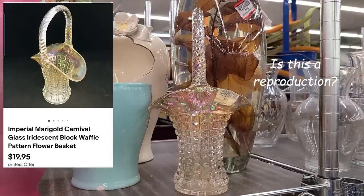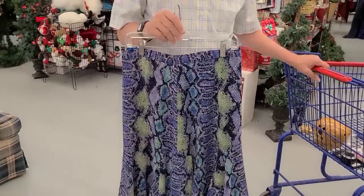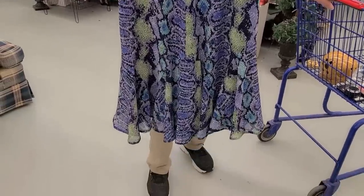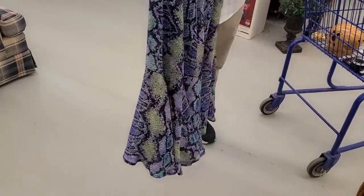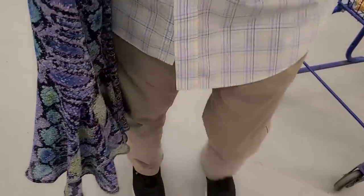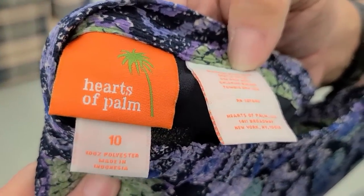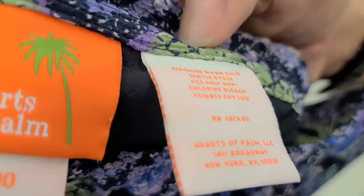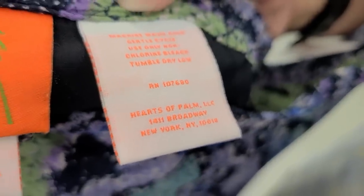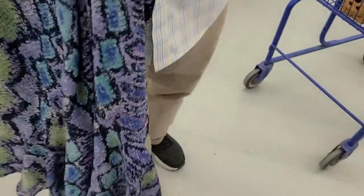Probably older. Norm looks good in a skirt, don't you think? Not really my style. He held this up for me to show you. It is only $6.99. It's Hearts of Palms. It's very pretty. Hearts of Palms. Yeah, it just looks like an older skirt, polyester. 100% polyester. New York. So it could be older. Yeah, very nice. Pretty colors.